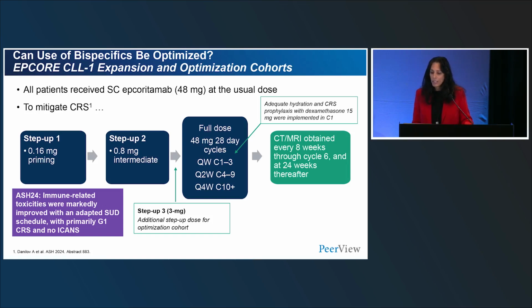And so Alexei Danilov will present this data as an oral abstract also on Monday, looking at an additional step-up dose at 3 milligrams for optimization. And so the goal being similar to CAR T, if we can make this more readily available to patients and mitigate the risk for CRS, that certainly then this could become completely outpatient, and that would be, I think, a win-win. Not only for the physicians, but certainly for the patients. He's going to present data that shows that the immune-related toxicities were markedly improved with this adapted step-up schedule, and also that there was very little grade 1 CRS and no ICANS with this step-up dosing.